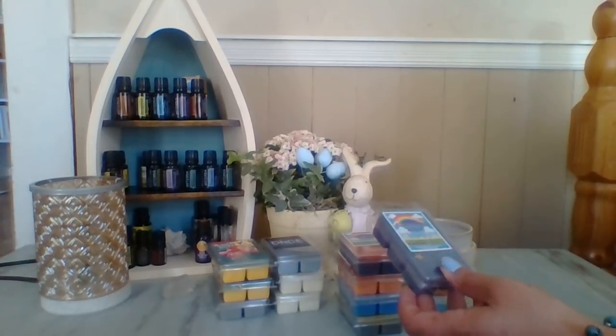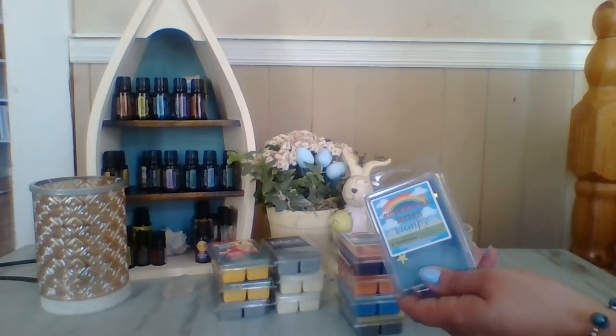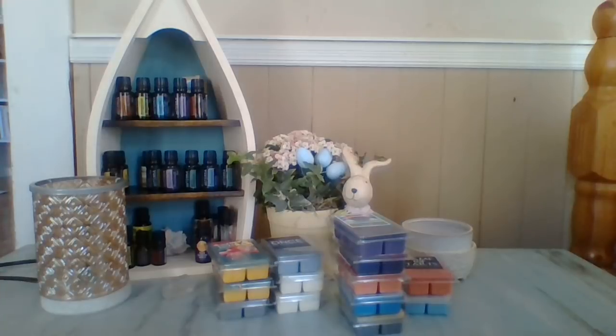I'll melt it and see if something comes up, but that is hilarious. This is the first Super Tart scent I've had that smells like nothing. Bizarre. Okay. Oh, shoot. I lied. I just saw this now.